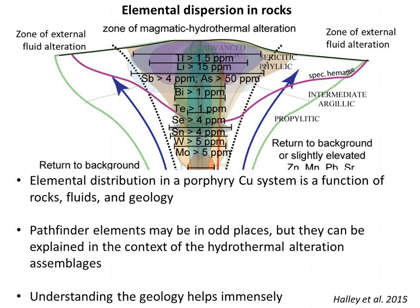So I bring this back. I've made this blessedly short, I think, for the geophysicists in the audience. And the important point is the elemental distribution in porphyry systems. It's a function of rocks, the fluids, and the geology. Okay? It's a very, very predictable ore deposit model. Things belong in certain places, and elements belong in certain places.